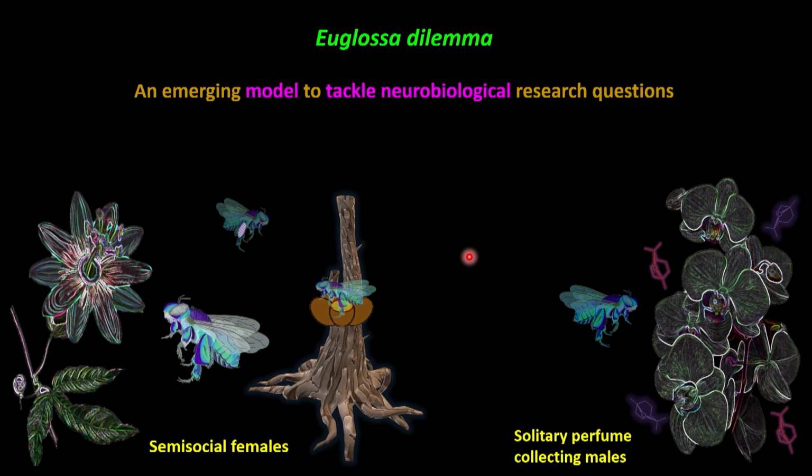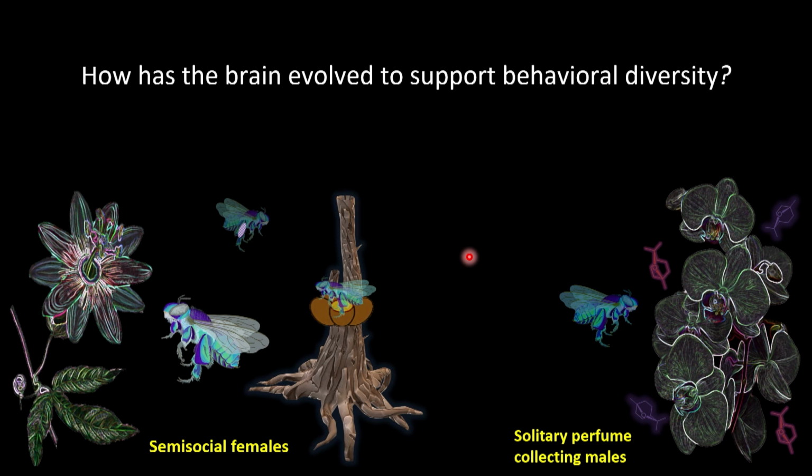And so this is an emerging model to tackle some neurobiological research questions. What's interesting about this species is that there is a divergence in behaviors between the females and the males. Females are semi-social, and the males are mainly solitary, and they collect the perfume, whereas the females do not. This sets up a very interesting research question of how the brain evolves to support this behavioral diversity.